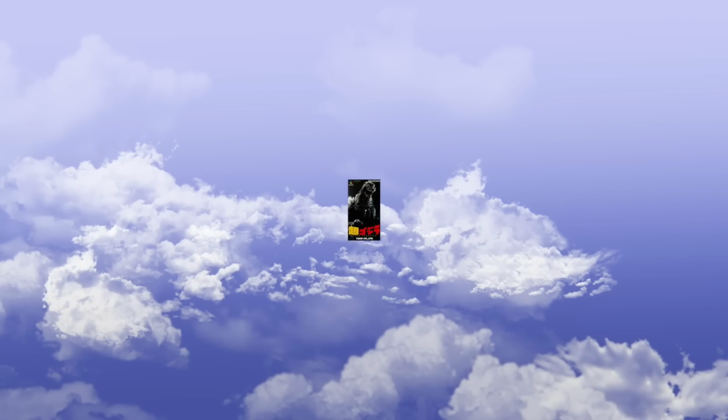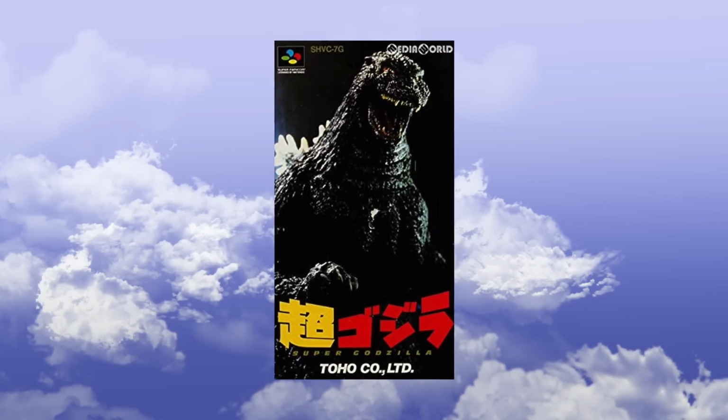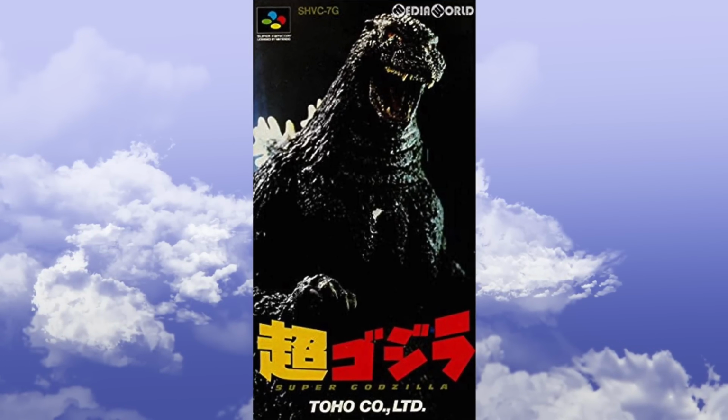Look, what's that up in the sky? It's a bird. It's a plane. No, it's a generic stock image of Godzilla stamped on a video game box.